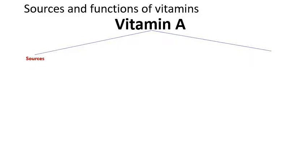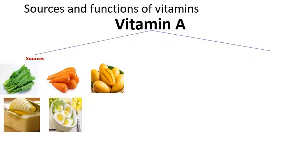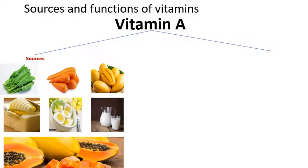Under sources, I am going to show you different images. You should read out the name of the image immediately. So read out the image, children, on your own. Now first one, read out fast. Spinach, good. Carrot, mango, yes. Butter, eggs, good. Next, milk and papaya. So in all these food items we get vitamin A.